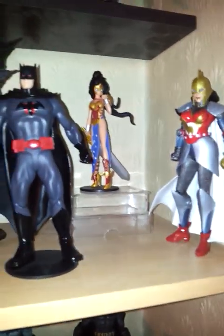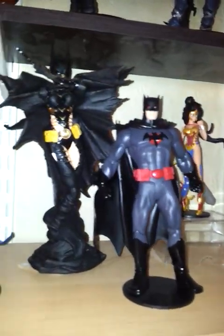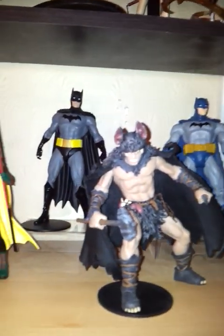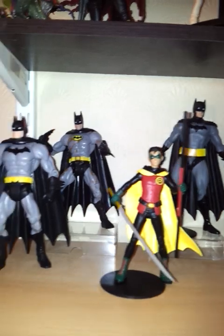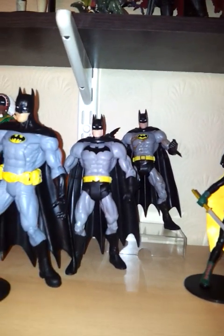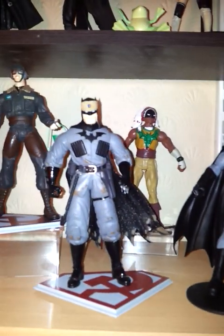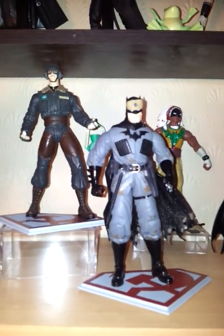Moving on, some DC Direct and Batman related figures. A couple of Wonder Woman there. And then basically you can see how obsessed I am with Batman. Here's the DC Universe Classic Batman I mentioned. It's the Red Sun Batman, one of my favourites.